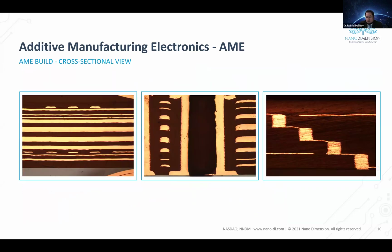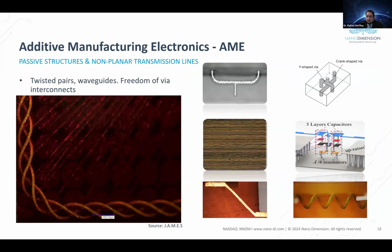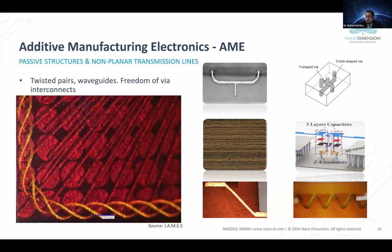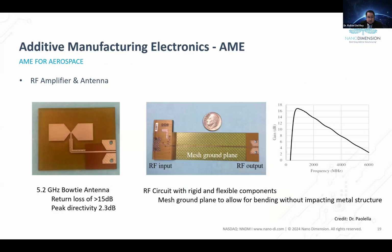A cross-section of the build can be seen that can be related to the normal PCB stack-ups. And what is achievable here is jumping from the classic PCB design with laminates to a 3D circuit that can be printed or manufactured with different shapes, challenging the normal layer by layer. Because passive structures and non-planar transmission lines can be done, like twisted pairs, vias at 45 degrees, coils, capacitors, and resonators. And for space, there are some designs like the RF amplifier and antenna that is working in the International Space Station as an experiment to see how good the material is there.